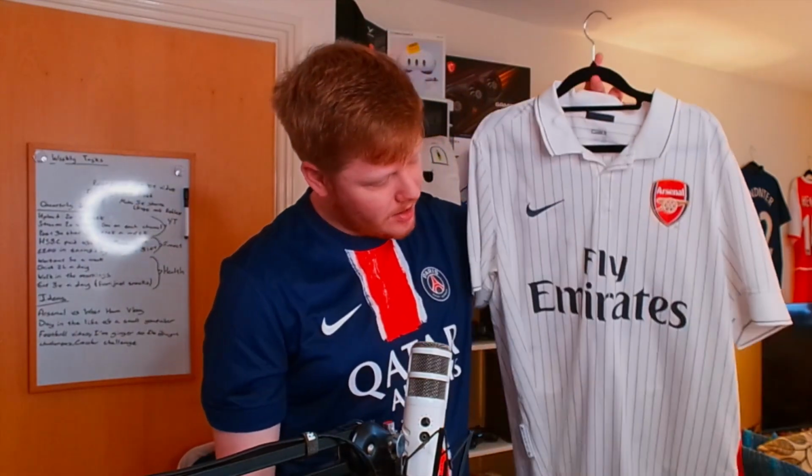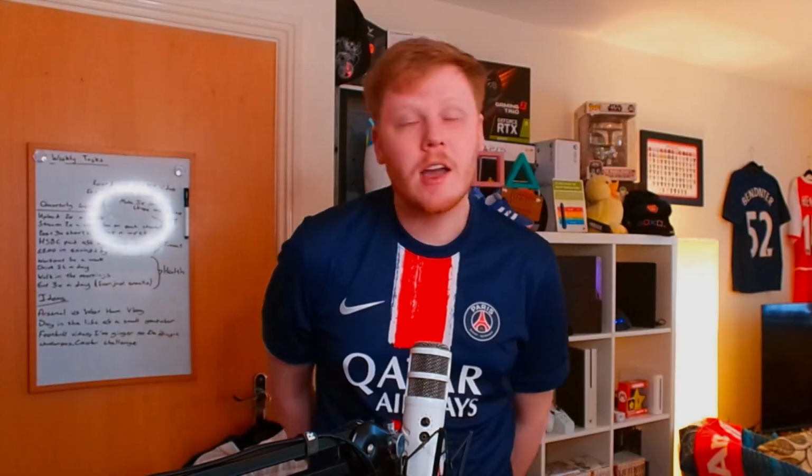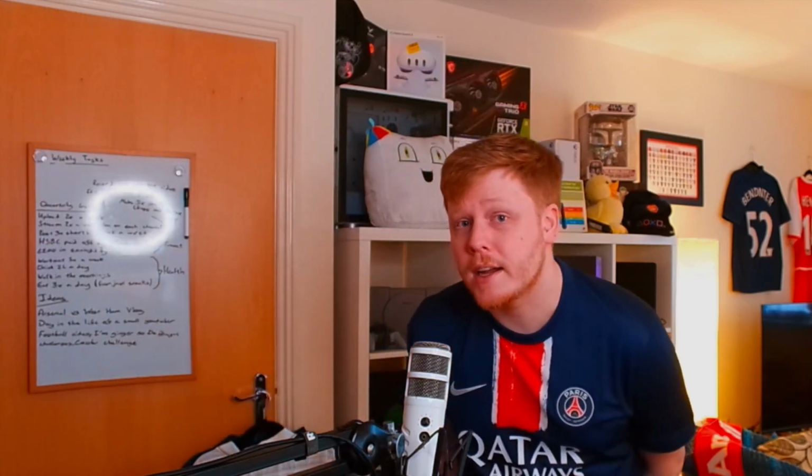This was really difficult to find for some reason, and that is this nice white one. Got no name on the back, which is slightly boring, but I like it. I don't wear it that much because it was quite rare to find, so I don't want to damage it, but it's a nice white kit nonetheless. We now move on to the 2008-2009, where William Gallas is back again, and then we have this nice away kit.